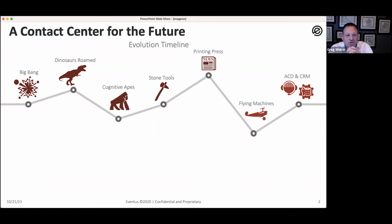Now, I'm pretty sure you're not going to spend your lunch wanting to hear about the Big Bang and apes and tools and what have you. But the reason I start here is these are very much in parallel to the technology shifts that we're experiencing. For example, when we start talking about digital transformation, it is just like the Big Bang. Anything that happened before really doesn't apply in the future. It's a totally different landscape.